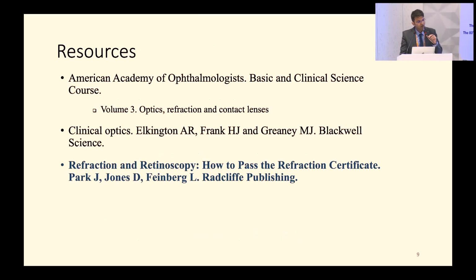Now, resources, the last resource which is mentioned is an excellent and very concise resource that you can read, and it tells you how methodologically you have to follow the refraction procedure, and you should not skip any procedure that is mentioned in that book.